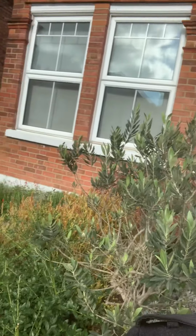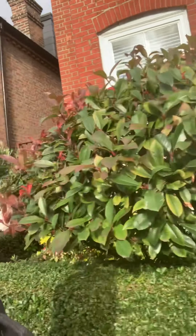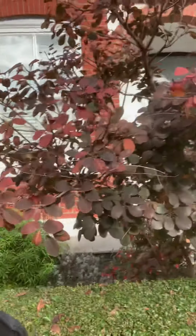Look at this lovely olive tree and then the little acer behind. You see the acer? I love green and maroon together in a garden. So this is cute because you've got olive tree, so olivier. Then you've got Photinia, red robin. The new growth is red. Not much new growth in autumn. And then you've got the smoke bush next to it. So you've got red, red and green, green.